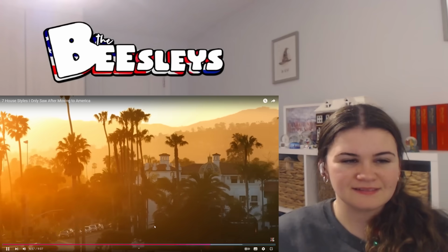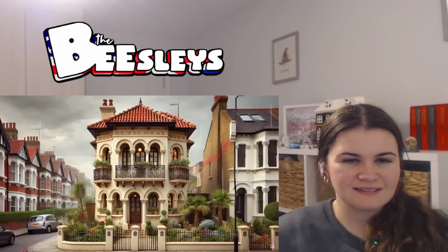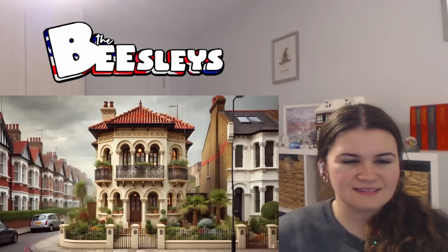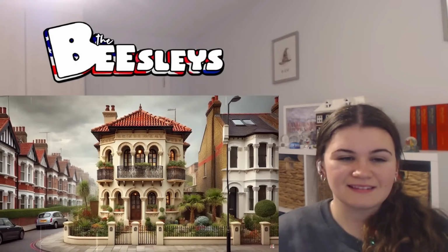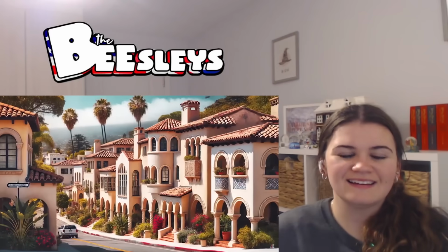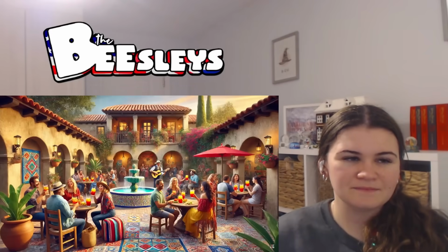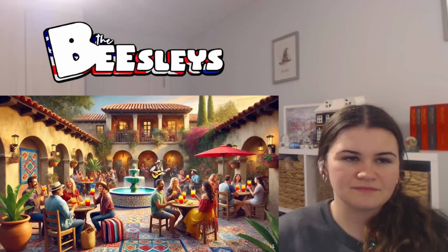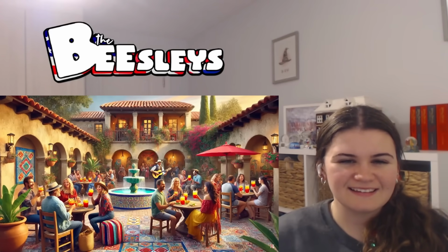Now, as a Brit, I find these homes utterly fascinating because in Britain, if you plastered the outside of your house in warm stucco and paved your roof in red terracotta tile, people would assume it's either a very niche theme park or a pop-up tapas bar. But Spanish Revival is all about arches, intricate ironwork, and those fabulous courtyards where I assume Americans sip sangria while a guitarist strums in the background. And if not, what even is the point of stereotypes?